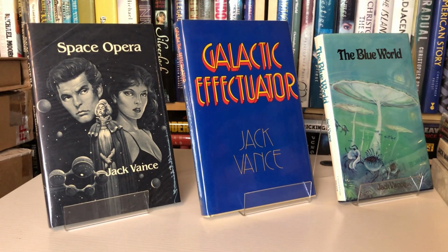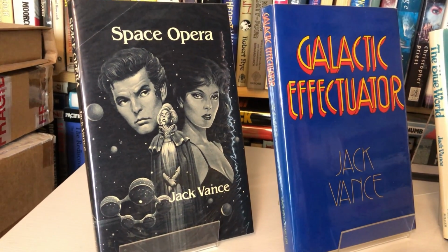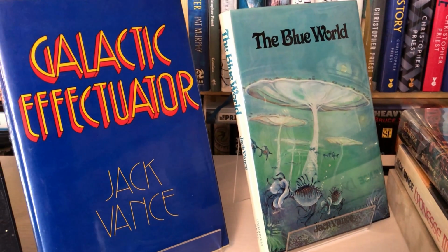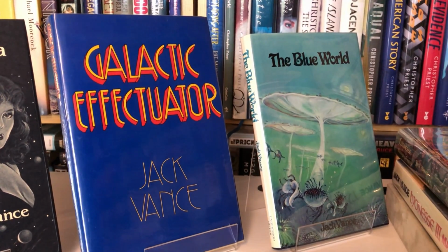And in the middle, Galactic Effectuator, which is 2 novellas about a spy type character, which is great fun. Very plain livery, but I absolutely love it. And at the end, we have The Blue World, one of his great world building books, which people really, really love. And let's take a closer look at them. We'll just zoom in a little bit here. There's Space Opera. Absolutely gorgeous. And that style of pulp illustration is beautiful, isn't it? The plainness of Galactic Effectuator and that Blue World cover, wonderful. Nothing like a bit of underwater SF. If you haven't read The Blue World, I would say go for that one first out of these. Great fun book, very underrated.